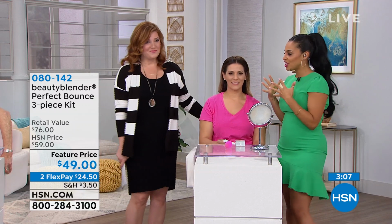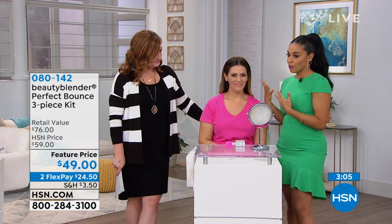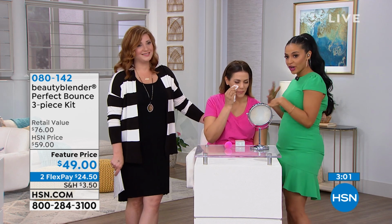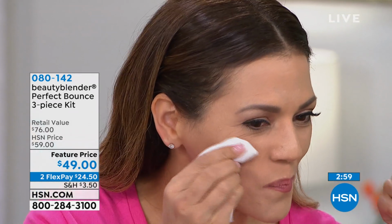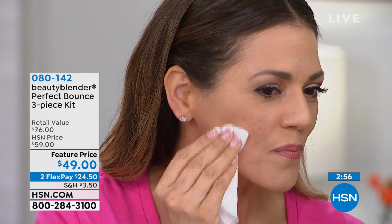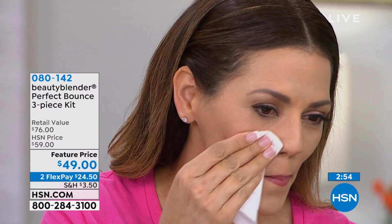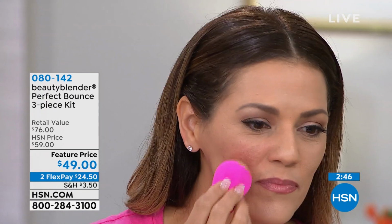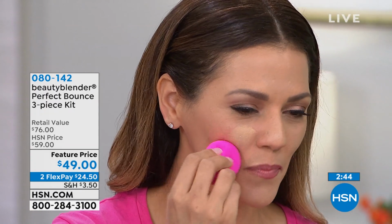Okay, so Heather, she is wearing one of our popular shades. We're actually sold out of this shade, 3.65. But if you think you're Heather's shade, you can go with 3.45. So she has Bounce on. She's gonna quickly remove her makeup, and you can see Heather has some discoloration that was hiding under this formula of ours because it covers so quickly.